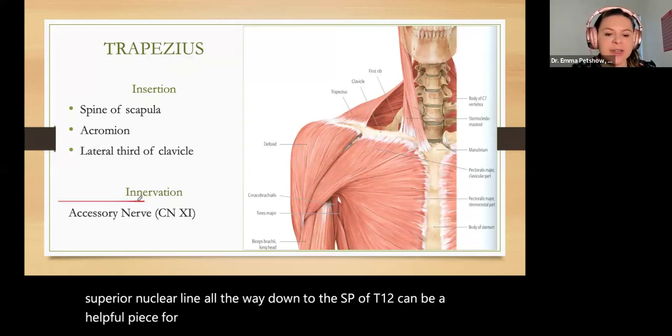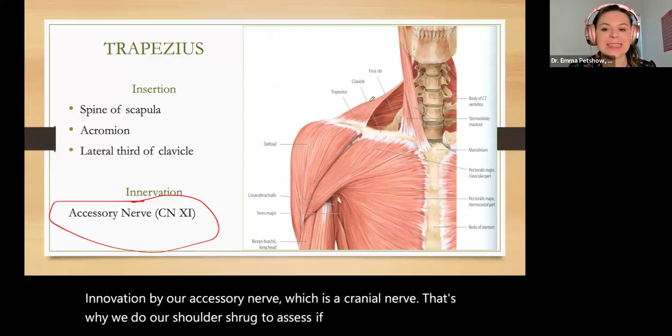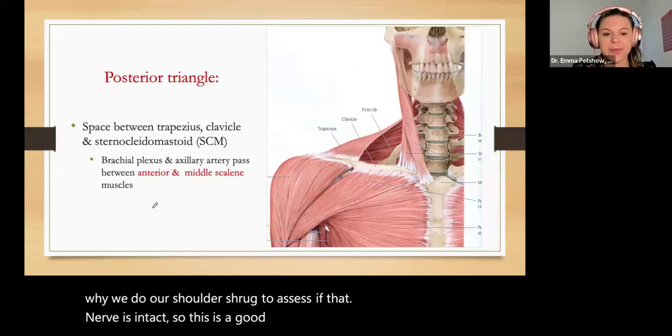Innervation by our accessory nerve, which is a cranial nerve. That's why we do our shoulder shrug to assess if that nerve is intact. So this is a good boards question because that is a cranial nerve.